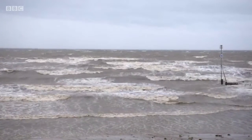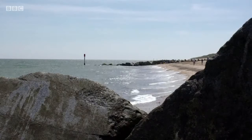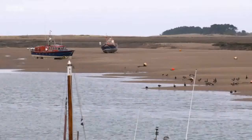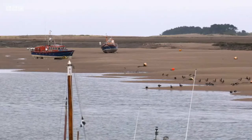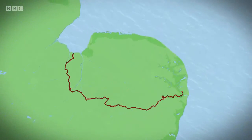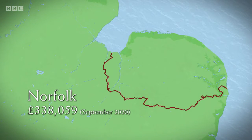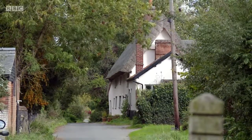I'm in Norfolk on England's east coast. I'm in Hunstanton, which the locals call Sunny Honey, which, even on a day like today, is a pretty spectacular view from this great county. And after that particularly bracing start, I can guarantee things are going to get better, starting with the price of Norfolk's detached properties, which on average sell for a little under £340,000. That's around £55,000 less than the national figure.